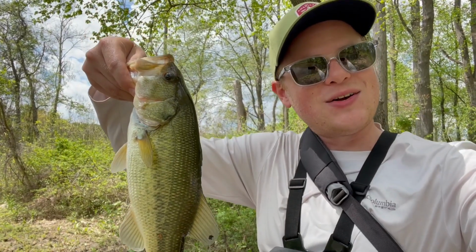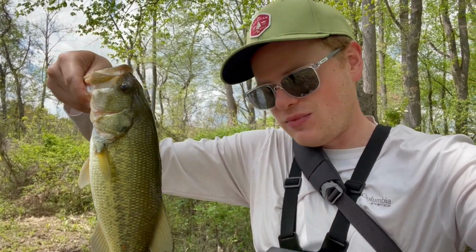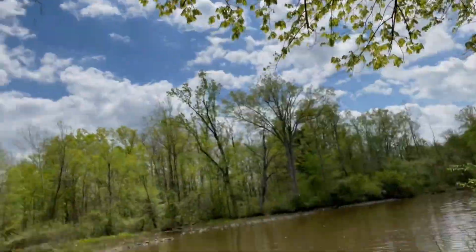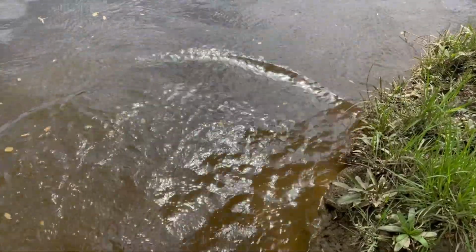All right, you guys, we had to try a lot of different stuff. Finally switching to light tackle is what was needed for the bass. Got this nice little, maybe 1 pounder right here on the beetle spin, and that's always a fun catch. Let's see if he's ready to go back. Oh yeah, he jetted off.